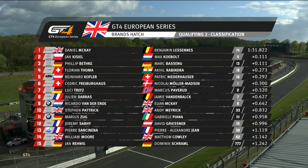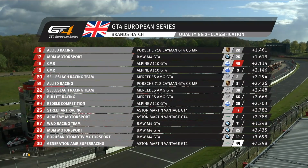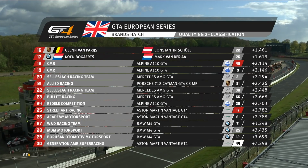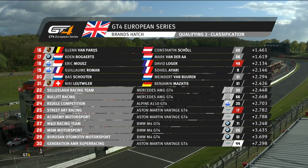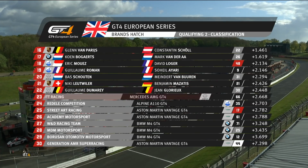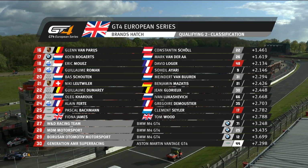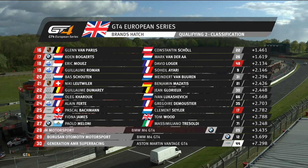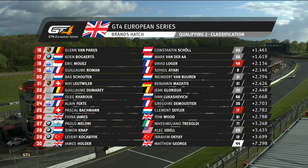Apologies for the wrong graphic saying it was him that had the off. He's 12th ahead of Pierre-Alexandre Jean, Will Moore and Dominic Schrammel. But Glenn Van Parijs is 16th ahead of Marc van der Aert and David Loge. Now we know it's Sohail Ayari off the road, and he's 19th ahead of Bas Schouten, Benjamin Mazatis and Guillaume Dumoulin. Ivan Lukasiewicz, 23rd from Gregoire de Moustier. 25th is where you find number 17 of Clement Sele, ahead of Tom Wood, Massimiliano Trisoldi.